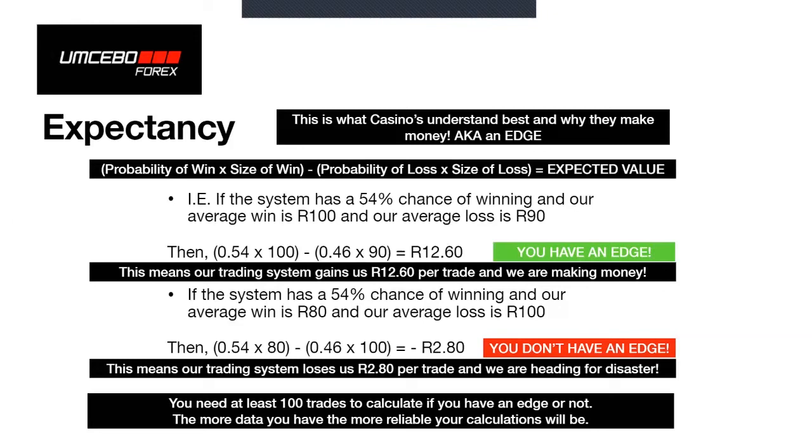You have an edge. You have a very big edge. This means that the trading system gains us 12 Rand 60 per trade. That means you're making money. So if you were trading a small position size, let's say, in the long run, if you were to average everything out, it shows that you're making 12 Rand 60 per trade. That means your system has a positive expected value. So if your system is giving you 5 signals a day, you should take literally every single one of those signals, because you know that it has a positive expected value.